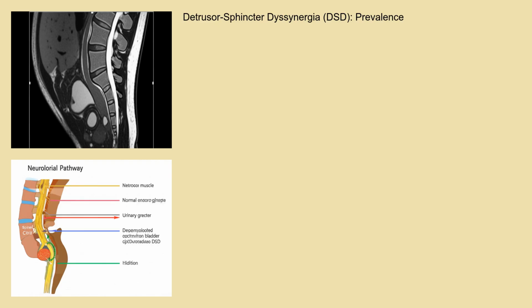Detrusor-sphincter dyssynergia is primarily a condition affecting individuals with pre-existing neurological conditions. Therefore, its prevalence mirrors the prevalence of these underlying neurological disorders. Spinal cord injuries are a significant contributor, and the occurrence of DSD is quite high among individuals with such injuries. Exact numbers are difficult to pinpoint, as DSD often goes undiagnosed or is underreported, but it's a significant consideration in the management of neurogenic bladder dysfunction.